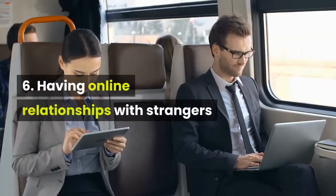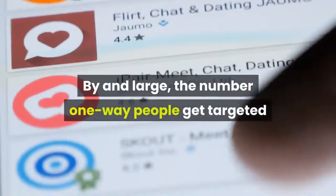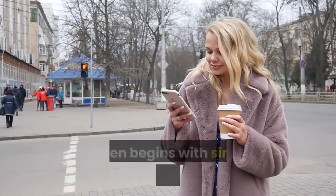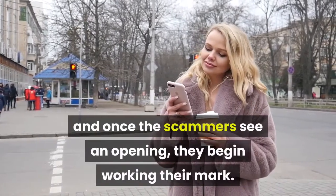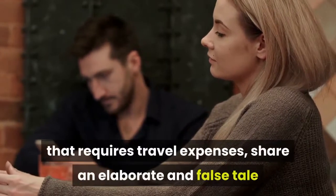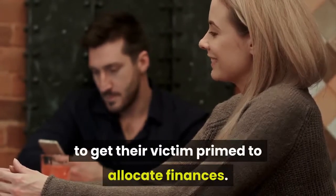6. Having online relationships with strangers. By and large, the number one way people get targeted by scammers is looking for love online. It often begins with simple conversations on some platform, and once the scammers see an opening, they begin working their mark. Eventually, they might propose a meetup that requires travel expenses, share an elaborate and false tale that requires monetary assistance, and so on, to get their victim primed to allocate finances.